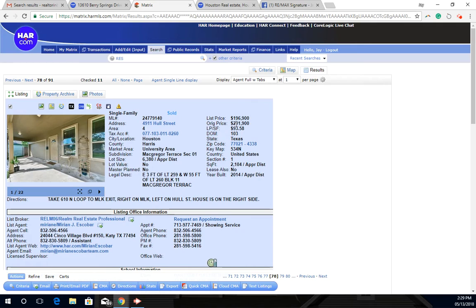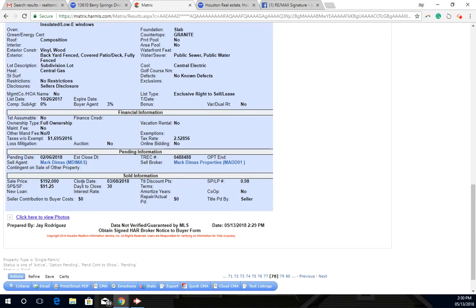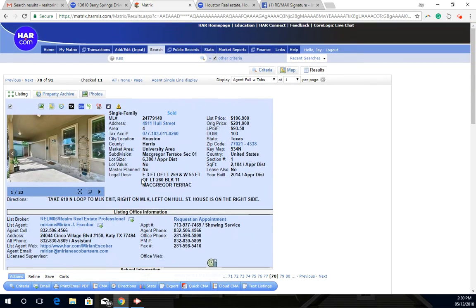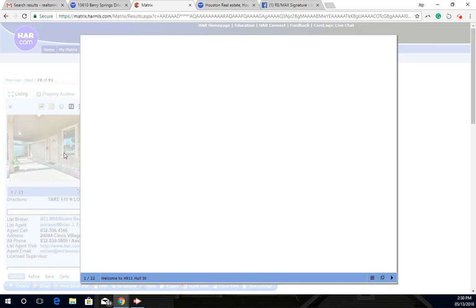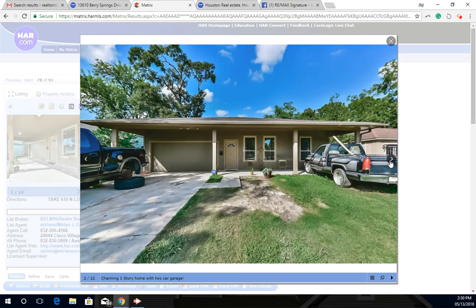So they had this one listed at 201,900. Then they dropped it to 196,900 and it ended up selling at 192. But again, the days on market were 103 days. So the product, it has a 2-car garage, but this product to me, it's better fitted elsewhere. The pictures were horrible. They tried to do what they could with it.